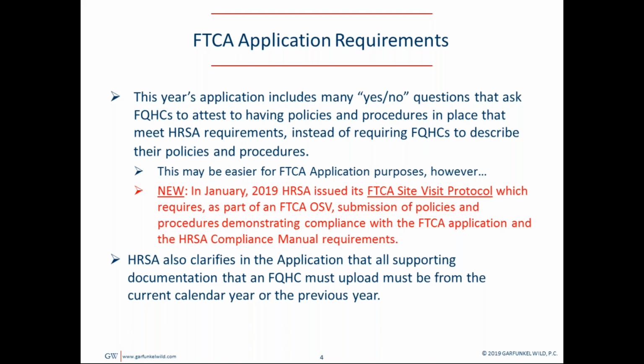HRSA also clarified that all supporting documentation that is uploaded must be from this calendar year or 2018, and anything else would be rejected. Right, so that's important. In the past, we have had people come back and say to us, well, I have stuff from 2 years ago I could submit. They're being very clear now that it's got to be from 18 or 19.